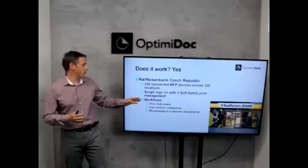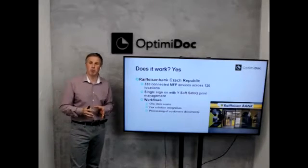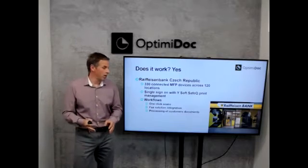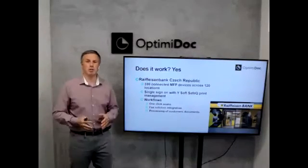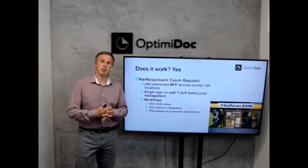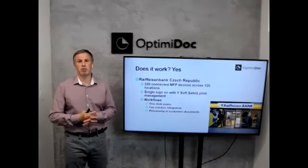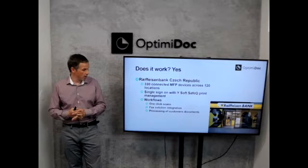Every employee can use OptimiDoc for the one-click scanning workflows: scan to Word, scan to searchable PDF, scan to email, and so on. But even more, they are utilizing our solution for the integration with the fax server. So they can easily enter the fax number through the OptimiDoc scanning workflow, and the process is managed by OptimiDoc to deliver the documents to the fax solution.